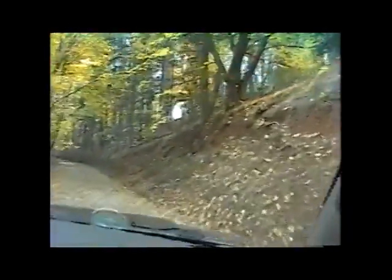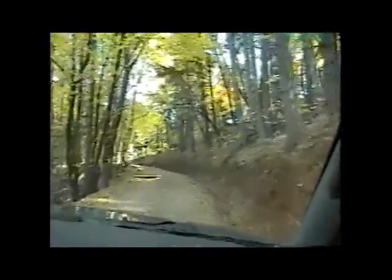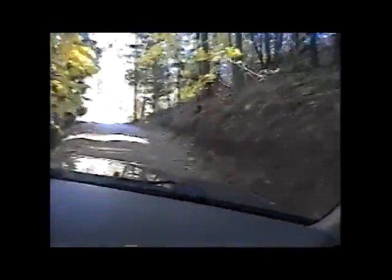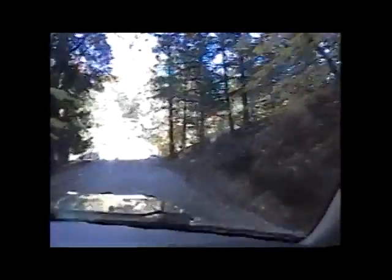Now we are coming up to Section 10, where Skyline Drive turns into chip seal, and where the residence of James Whaley's house is right there.